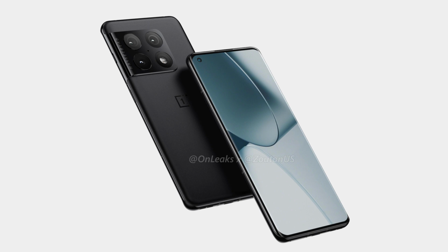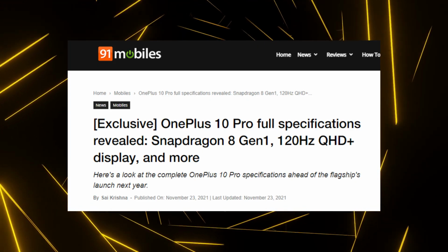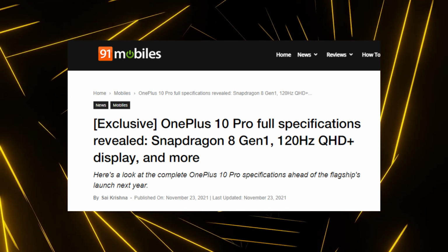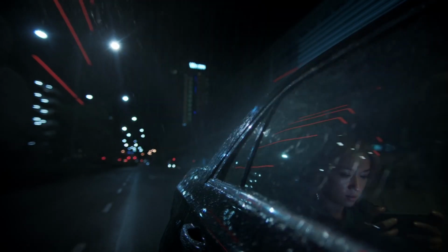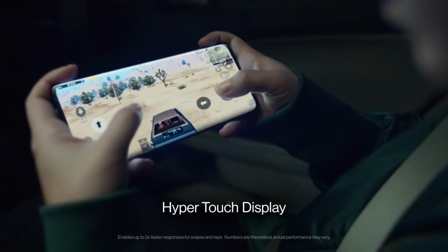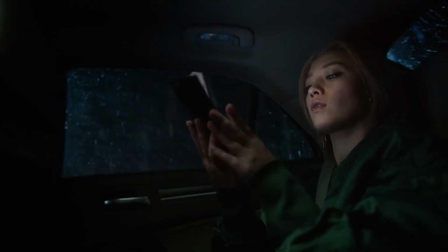Today we got the specifications of the OnePlus 10 Pro, and these were shared by OnLeaks, the same source that shared the design of this phone. So starting off with things that seem to be the same as for the 9 Pro, the OnePlus 10 Pro has the same 6.7-inch display, and it is a Quad HD Plus panel with a 120Hz refresh rate.